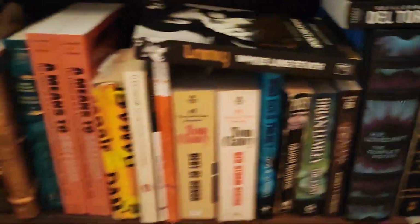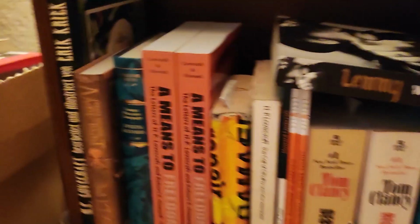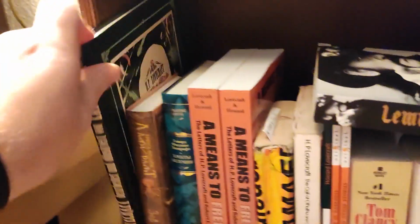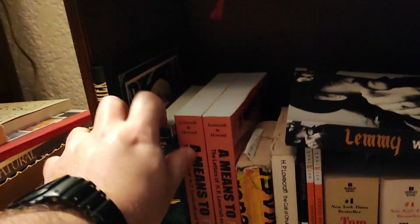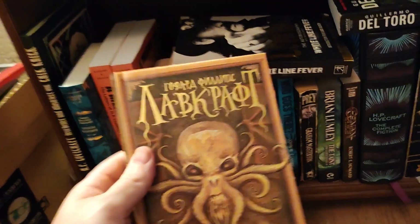And then finally, at the bottom here, we have the last of my collection. Okay, let's start here. What we have to start off with is a German adaptation of some of Lovecraft's stories in comic form. Here we have 2 books in Russian. Yeah, I don't speak Russian, but I can read Cyrillic, but I have no idea what I'm reading.